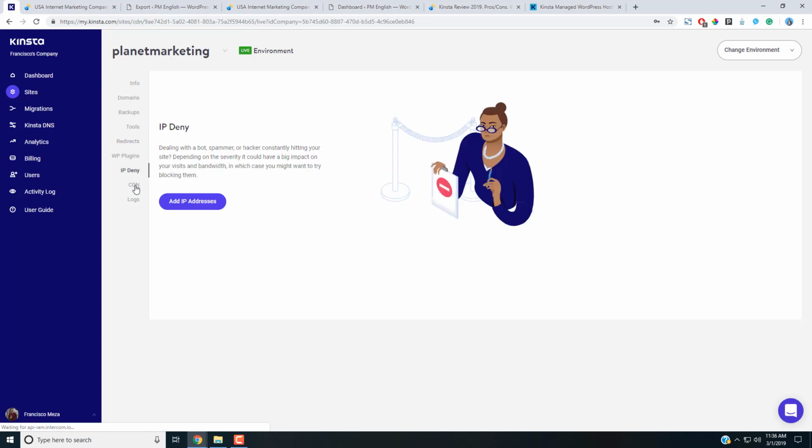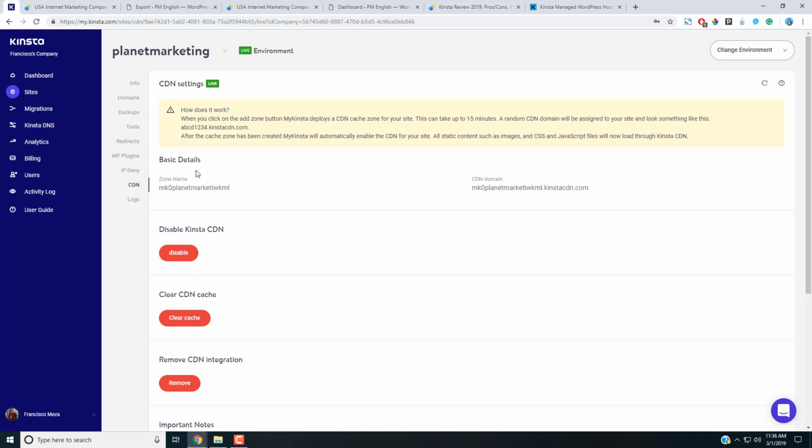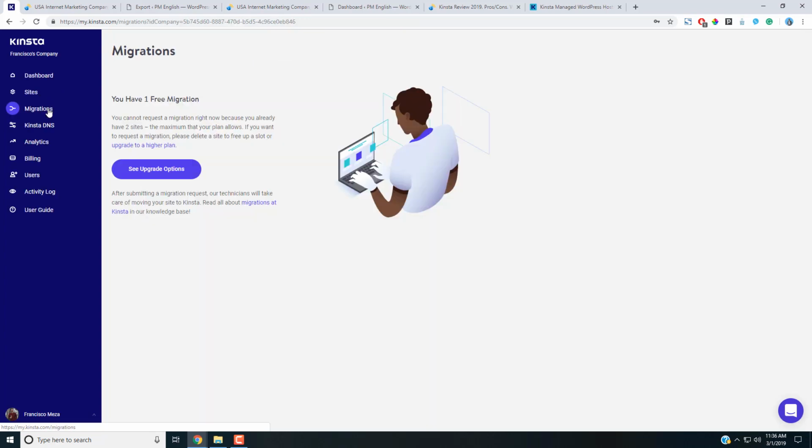IP deny. This is the CDN. It comes with Kinsta CDN. One of the things that I'm going to go over with you really soon. The CDN only applies to the live environment. It does not apply to the staging site. Okay, you got your migrations here.